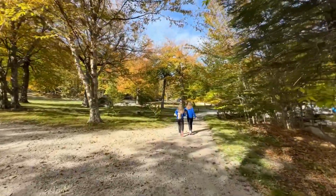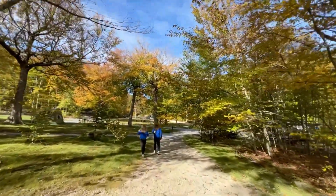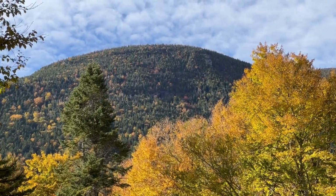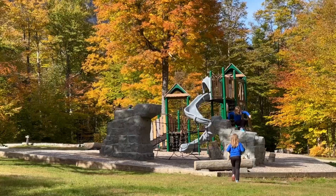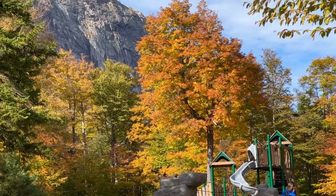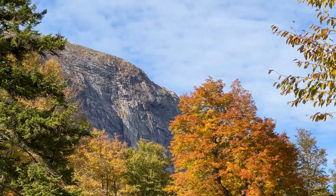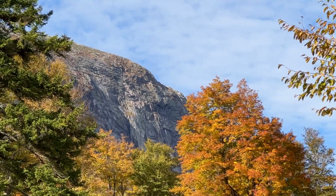But it was autumn and a beautiful day, so we decided to hike over to a playground in the park. It's certainly great just to sit and enjoy the leaves. I guess I'm a leaf peeper now. After we had driven up a day early to escape Hurricane Ian, it was great to enjoy several days of perfect weather.